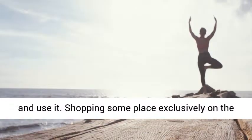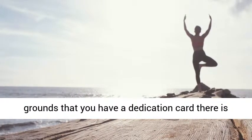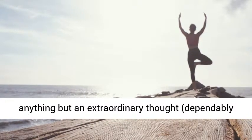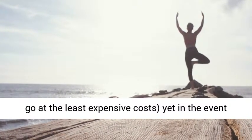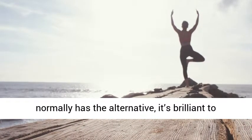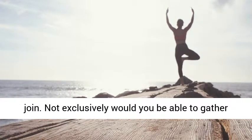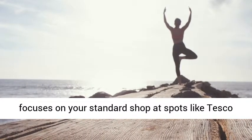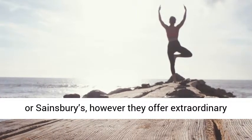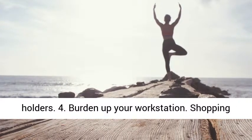3. Get a loyalty card and use it. Shopping somewhere solely because you have a loyalty card there is not a great idea. Always go for the cheapest prices, but if the place you shop anyway usually has the option, it's smart to join. Not only can you collect points at your regular shopping places like Tesco or Sainsbury's, but they offer great deals only available to Clubcard or Nectar holders.